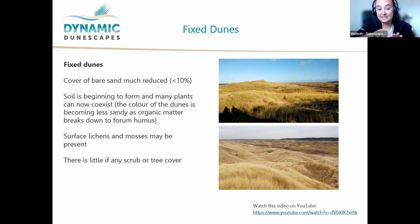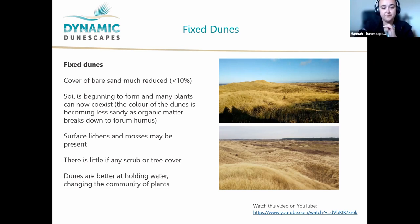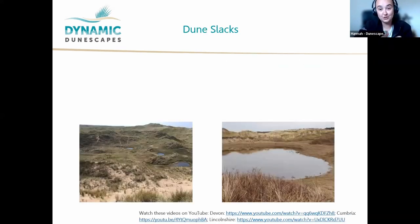And there is little, if any, scrub or tree cover. So this is an area where you're still expecting to see smaller plants, nothing big like a scrub bush and nothing like a tree. But they're becoming a lot better at holding water, which again can change the community of plants. So that's why we might end up with a dune wetland. So these are dune slacks. I mentioned them earlier. Dune slacks are freshwater.